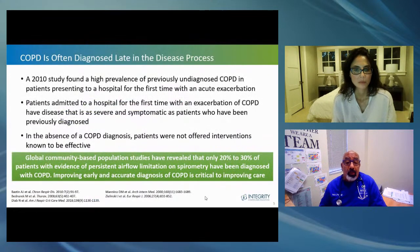And COPD is often diagnosed late in the disease process, unfortunately. In a study that was done in 2010, they found a high prevalence of previously undiagnosed COPD in patients presenting to the hospital for the first time with acute exacerbations. These patients being admitted for the first time with an exacerbation of COPD have disease that was as severe and symptomatic as patients who were previously diagnosed. And unfortunately, if we're not diagnosing these patients in a timely manner, we cannot offer appropriate interventions that can hopefully avoid some of these hospital admissions.